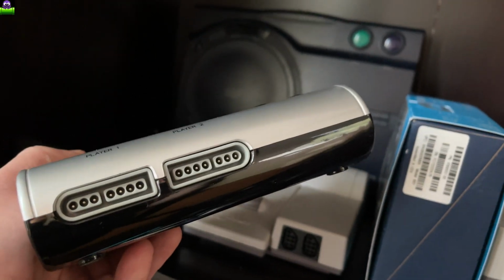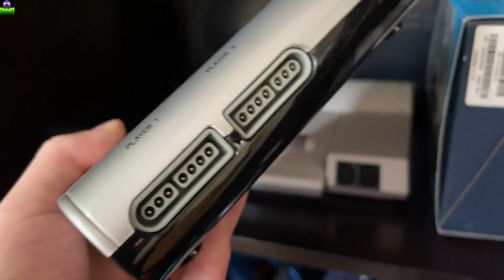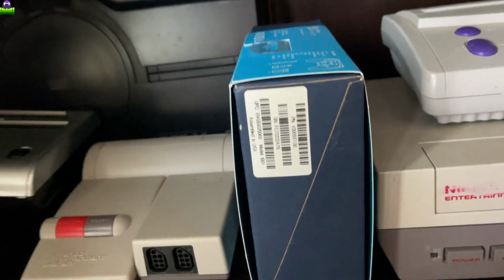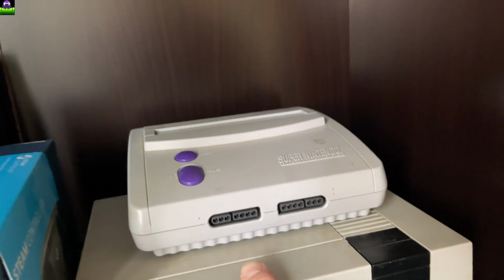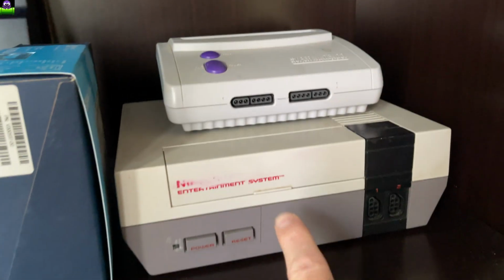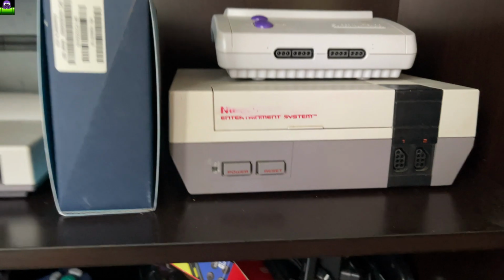See, two things here for SNES controllers to connect to. You can connect an actual SNES controller, it looks like. But it just has this output on the back. So it looks like this is relatively old. But notice the ports on the front of that match the Super Nintendo or SNES, not the NES, right? The controllers going on that thing.